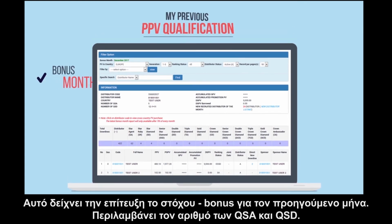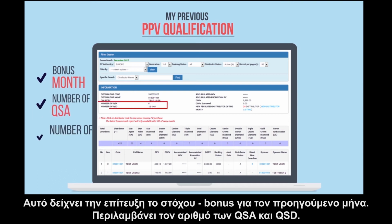This shows the achievement for the previous bonus month. It lists out the number of QSA and QSD.